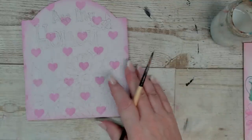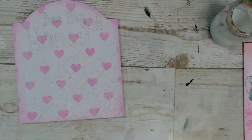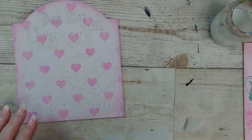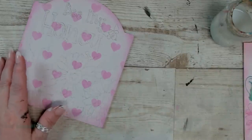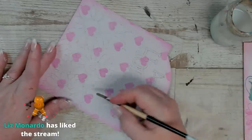So I'm going to start with these leaves, simply because we want those flowers to look like they're over top. So we're going to start with the leaves, and this is super easy. I'm going to use that round brush and some thinned desert cactus. I put a little bit of the Jo Sonja's glaze in there.